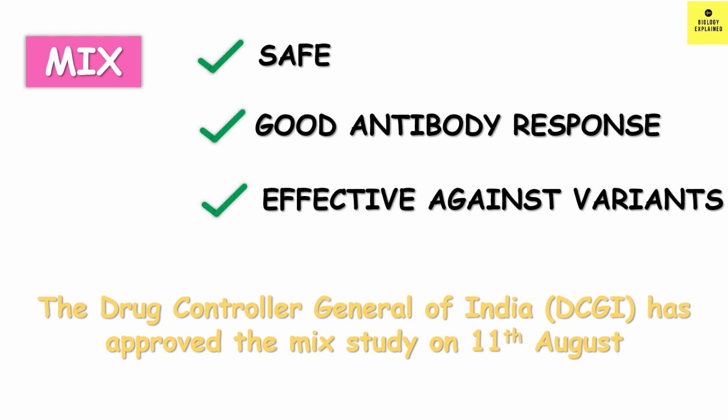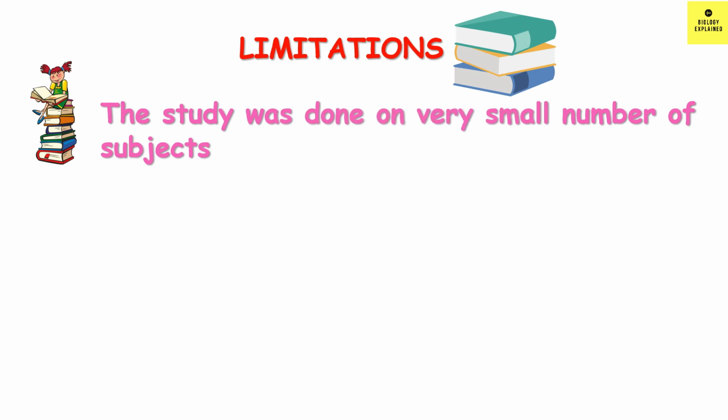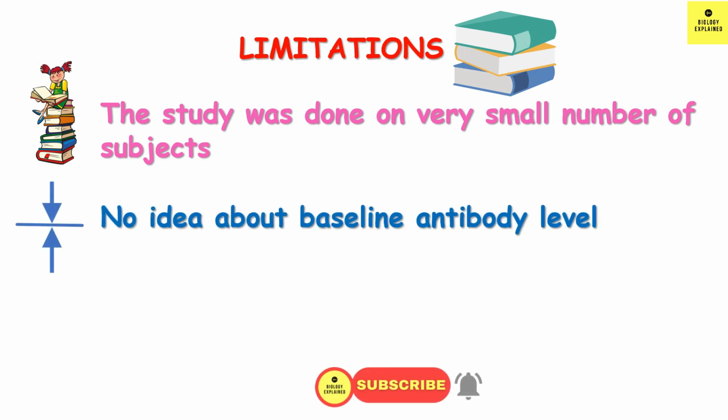However, there are certain limitations of the study which you should know. Firstly, the study was done on only 18 participants, which is a very low number. Clinical trials need thousands of people, so the study should be conducted on a larger sample size. Moreover, the follow-up was only for 60 to 70 days after vaccination of the first dose, and the authors did not have any idea about the antibody level before vaccination. So, we don't know how much antibody was there at the beginning for each subject.